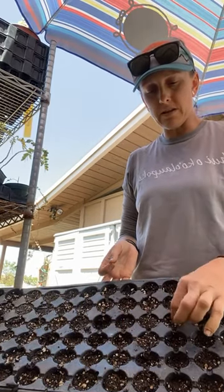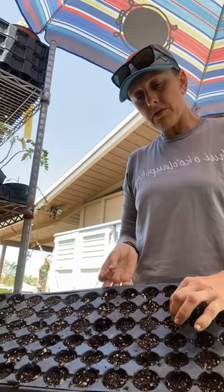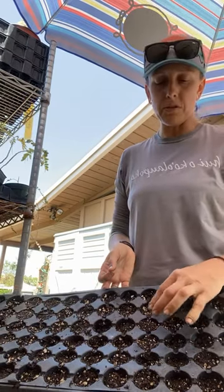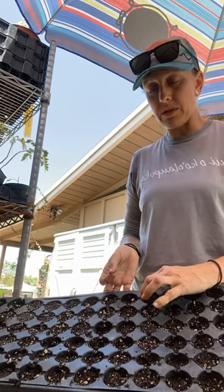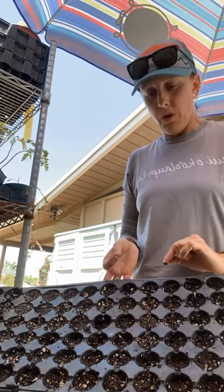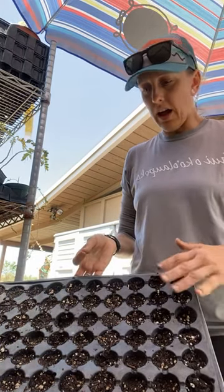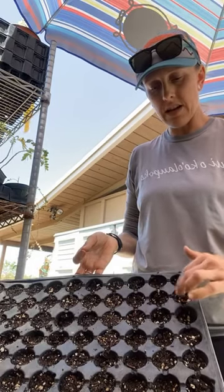And perlite is this white substance that's in here, and it helps to aerate the soil and keep the soil loose, but it does also hold moisture, so it can help to keep your soil wetter and keep the seeds from drying out in the soil as well. So when I'm going to be propagating by seed, I would fill this whole tray up, and then I pack the soil down in so it's nice and tight.